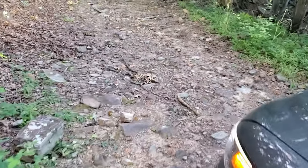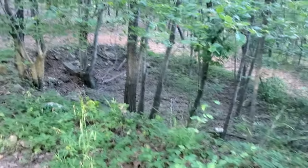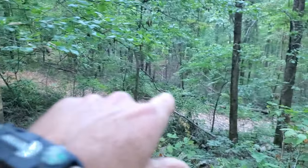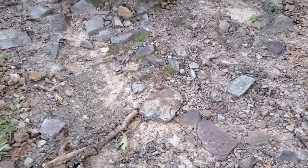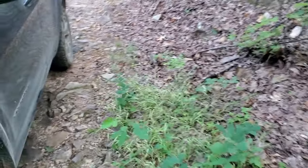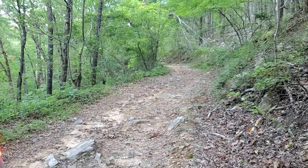Hey, this has been a pretty serious trail. We've actually done some rock climbing. This part's not too bad. You see it goes around and then down there. But it's been some big rocks. So far the Cherokee's handled it just fine, but it's rougher than heck. Slow go. Some guys will love it.